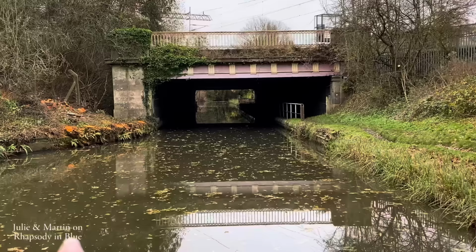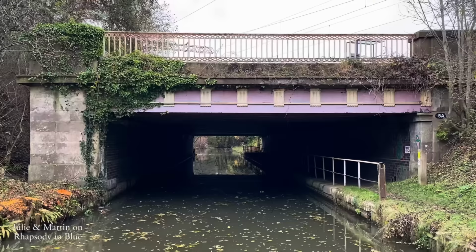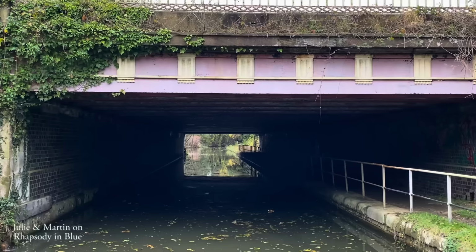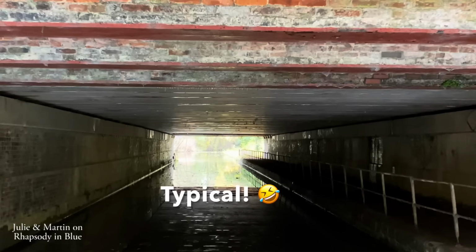Anyway, you can see just down there where they've obviously cut quite a few. They have been busy today. We're going under the railway, I believe. Seconds earlier and we'd have seen the train. Gosh, it's very dark in here.